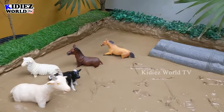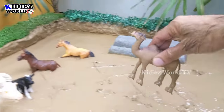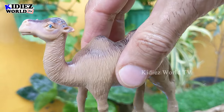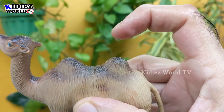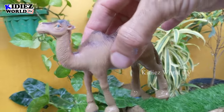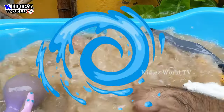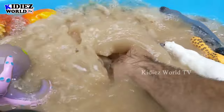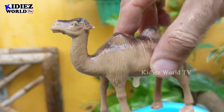And now we have the beautiful and lovely farm animals. So let's start from this big farm animal, camel, which is also known as the desert sheep. This camel has two horns, and camels are big farm animals. They are herbivore by diet. Let's wash him. Here we go, camel.